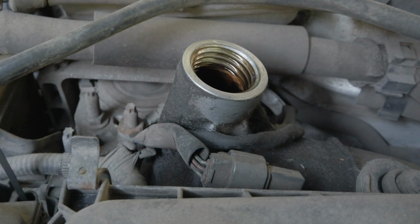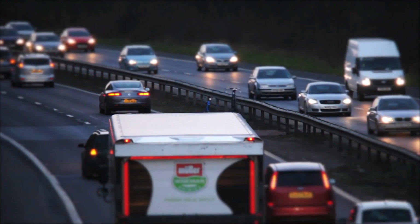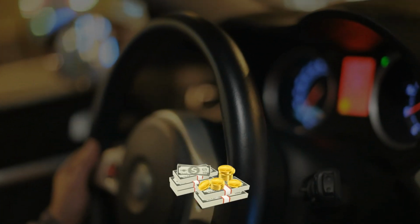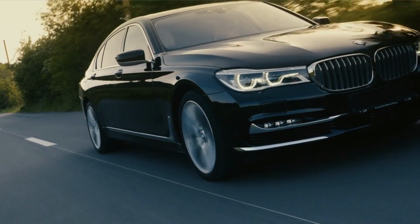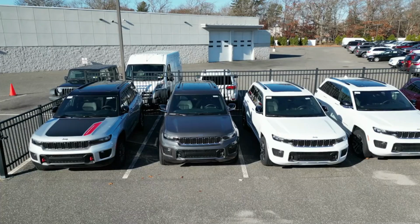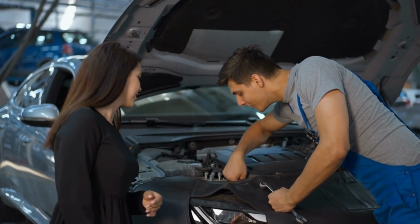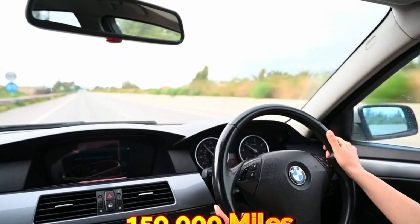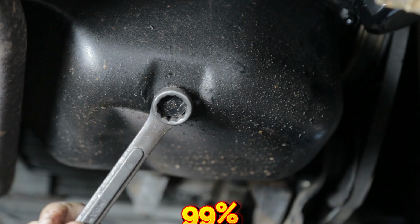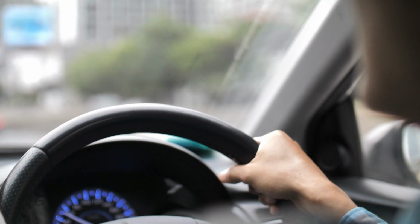Every fleet maintenance manual specifies prime oil system before starting engine after oil change. It's standard procedure, non-negotiable, because fleet managers track cost per mile religiously, and they know that priming extends engine life enough to dramatically reduce long-term operating costs. Meanwhile, consumer vehicles with the same engines, the same oil, and the same maintenance intervals fail at 120,000 to 150,000 miles. The only difference is the oil change procedure. The 99% wonder why fleet vehicles last so much longer. The 1% know exactly why.